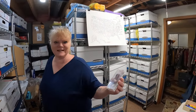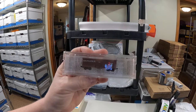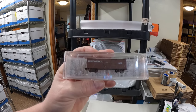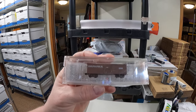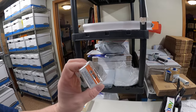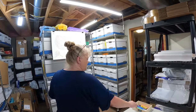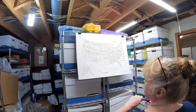This was part of the train. It's so teeny tiny, just a little bitty model train car. And this was part of that train lot we bought for like $5 and $3, so $8 total. And this sold for $19.99 plus shipping, and that is going to Arizona. Another new one.